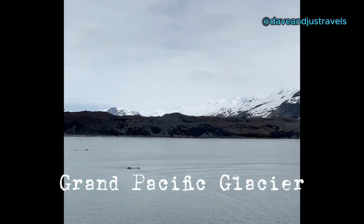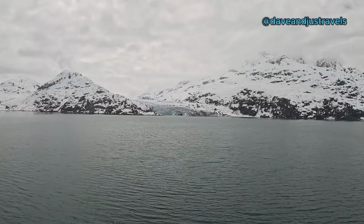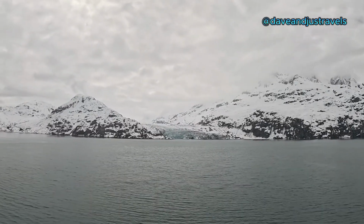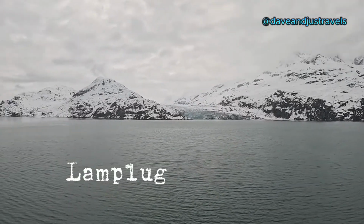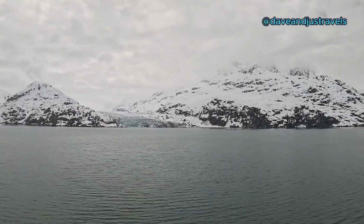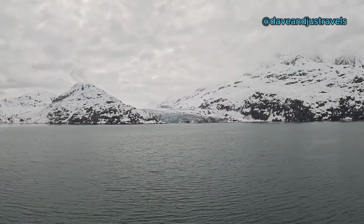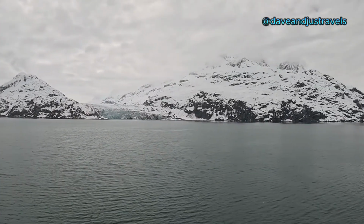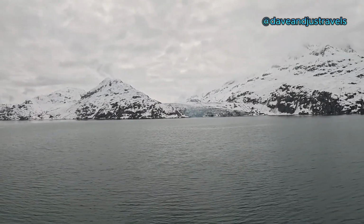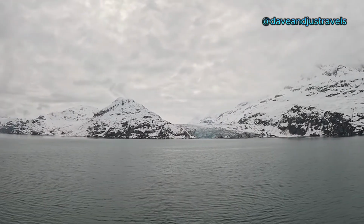There's the Grand Pacific Glacier there. As you can see, it's receded all the way back. Then we started to head out, and this is Lamplugh Glacier. This was probably a good couple of hours later. Joz got some good photos here as well, real close-up shots to see the colours within the wall of the glacier. No calving at this point, but it was pretty spectacular to look at.